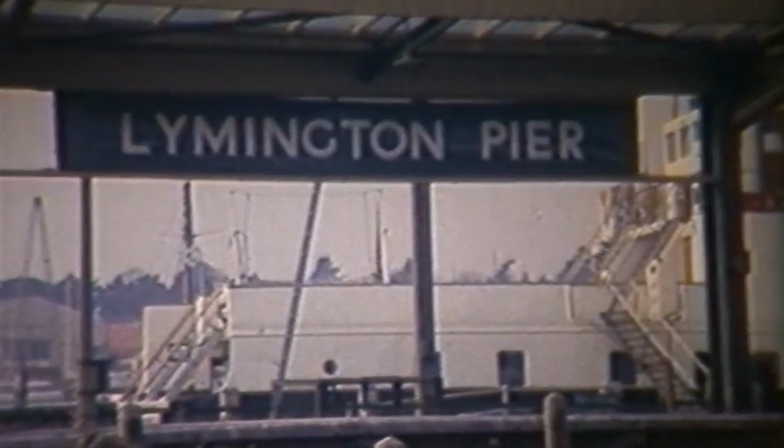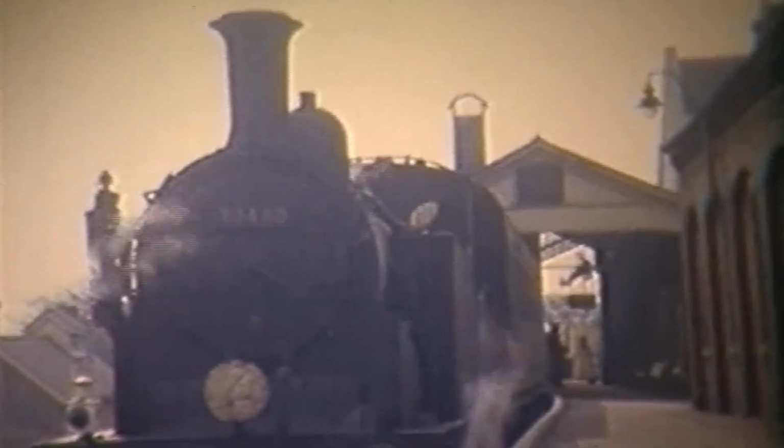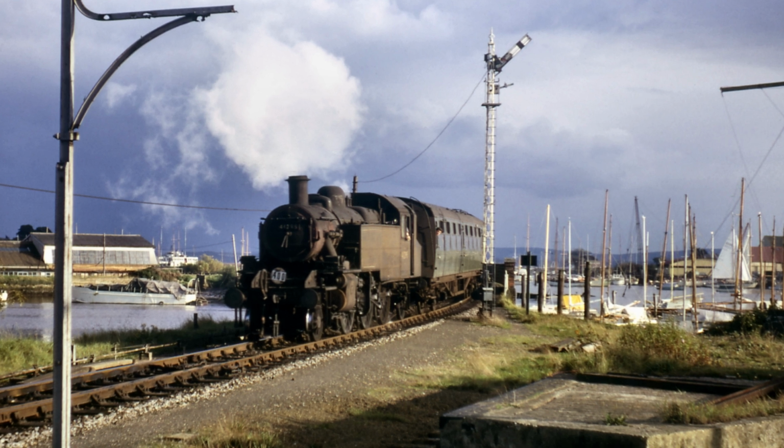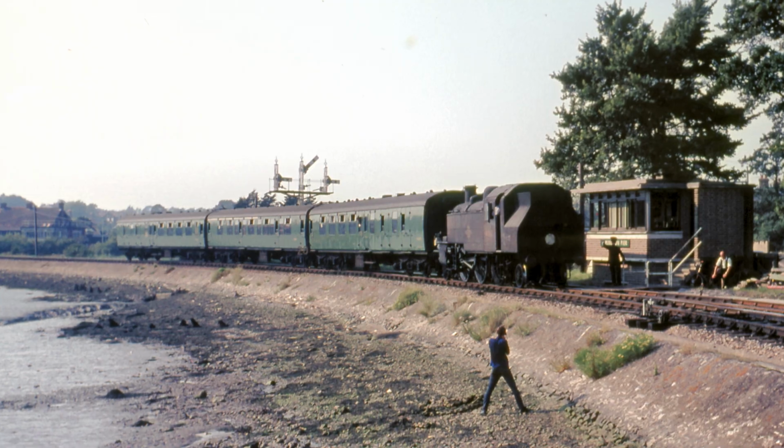The Lymington branch is actually in the New Forest and it runs from Brockenhurst to Lymington Town, Lymington Pier and the boat connection to the Isle of Wight. Before the Ivatts, they were M7 push and pull locomotives. The actual Ivatts were very good engines. They were very easy to fire, and even if you had a small fire in the firebox, they would still pull well.